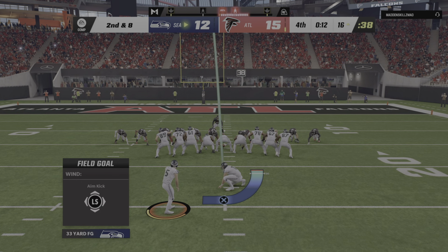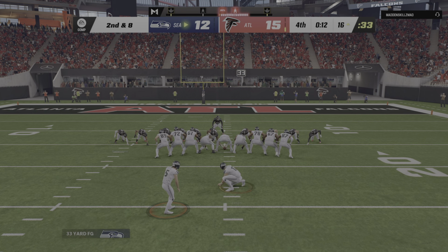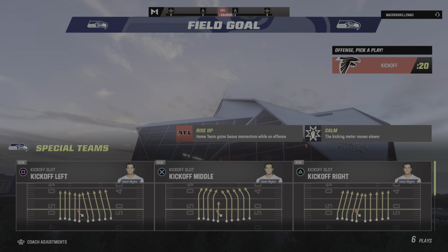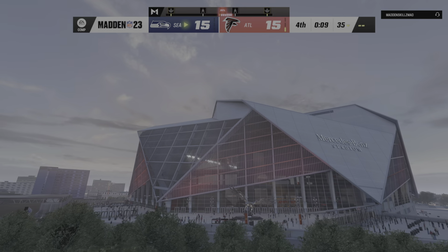So now one of the biggest kicks of the night is forthcoming. This to potentially send us to overtime. And his kick here is good. And they will tie this game here in the final seconds. So a money kick there in the final seconds.